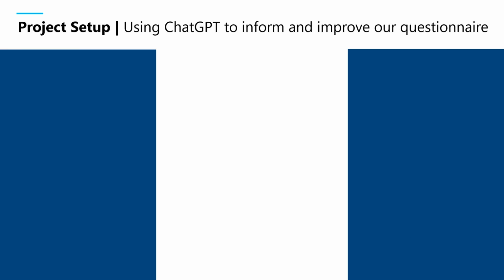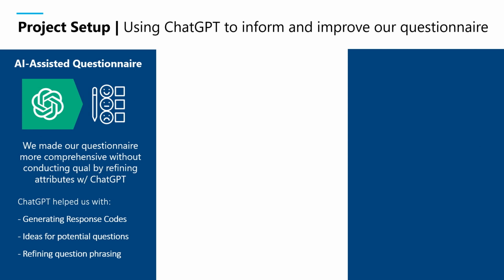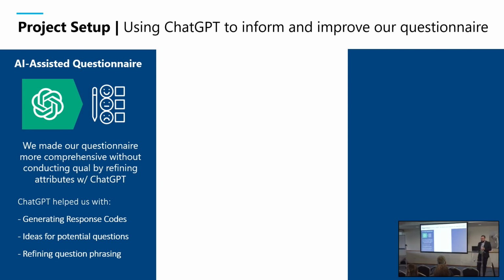So starting off with project setup, we used ChatGPT to inform and improve our questionnaire. Because we weren't doing an upfront phase of qual, we wanted some information to feed ideas into developing the questionnaire. So we got it to give us question ideas. We got it to generate response codes. We also used it to help refine question phrasing.